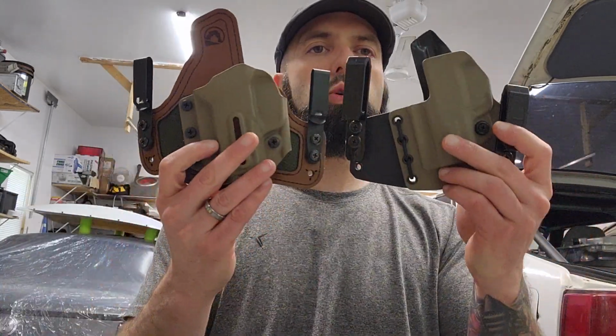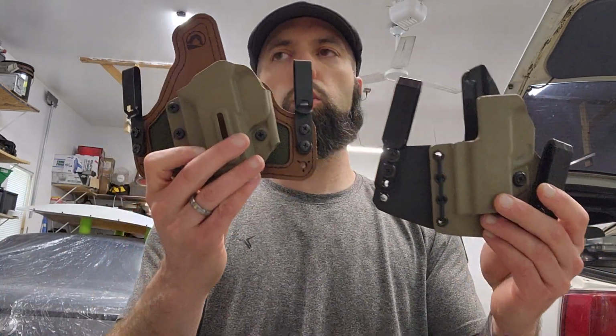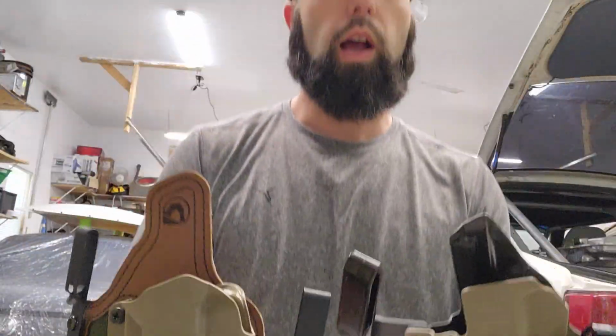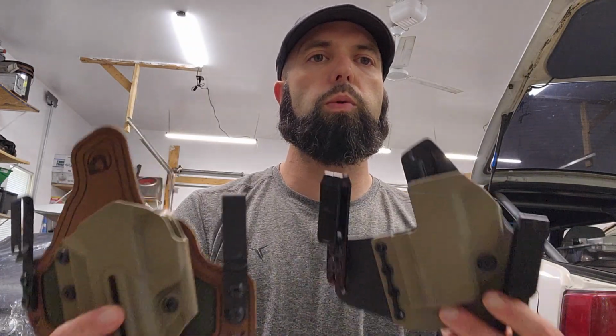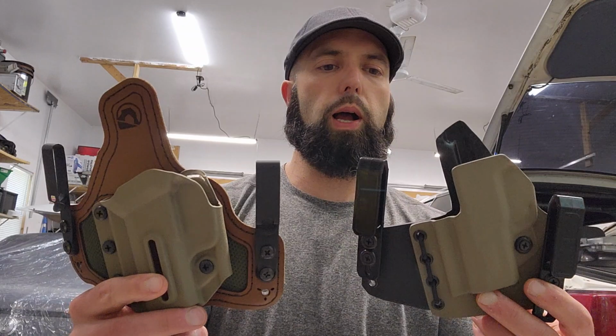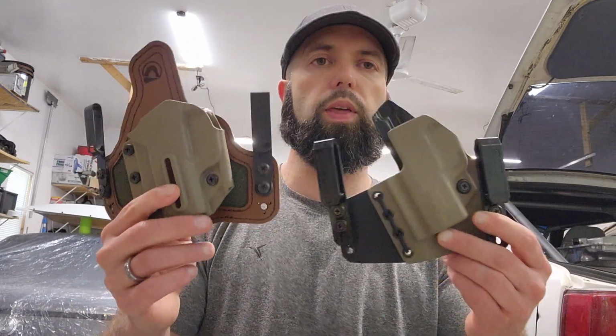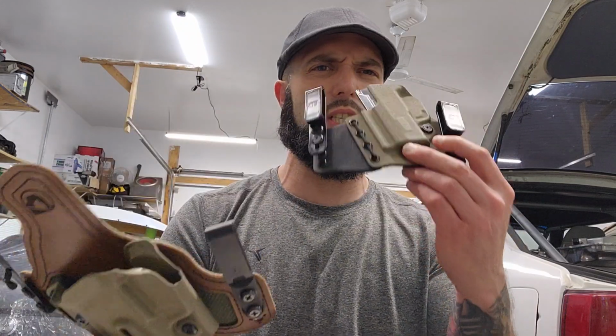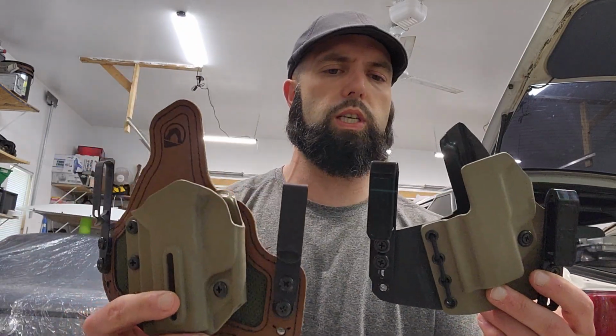But 2 great holsters, Tier 1 Echo, Black Arch. Both great. Both work really well. Sorry, my dogs are freaking out down there running with the neighbor's dogs. Both work out very well. I would recommend trying them out. I think they both have return policies. I know Black Arch does. I know Black Arch has a lifetime warranty, and I think Tier 1 has a lifetime warranty.